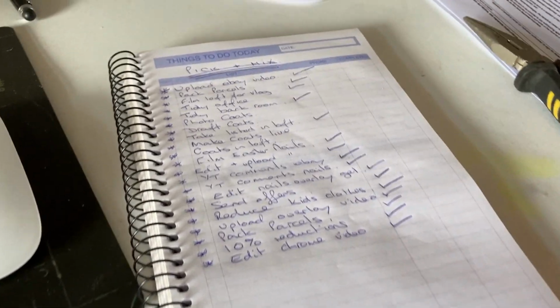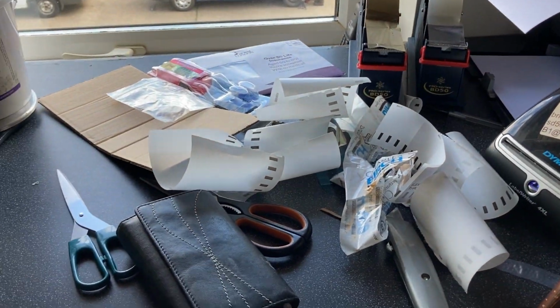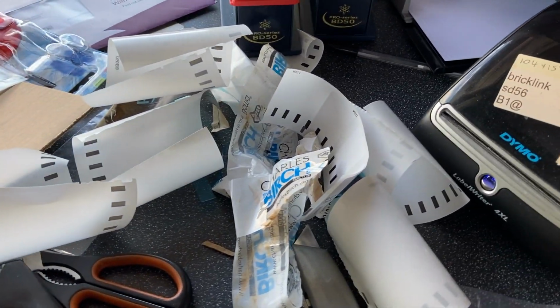Maybe next time if I've tidied up, I'll actually... right, I'll show you. Paracetamol, I'm surrounded by paracetamol. Still in a mess. Yeah, maybe if I get some tidying up done, I'll be able to show you some packaging.